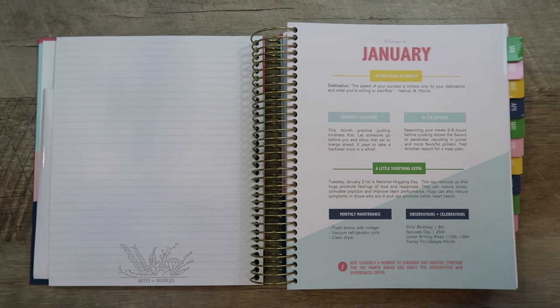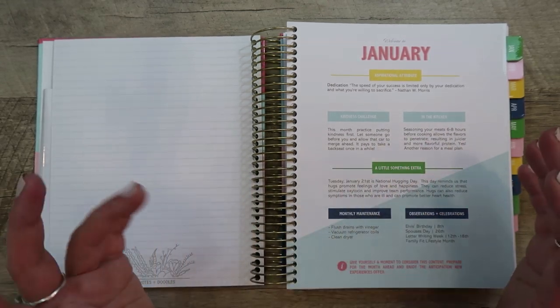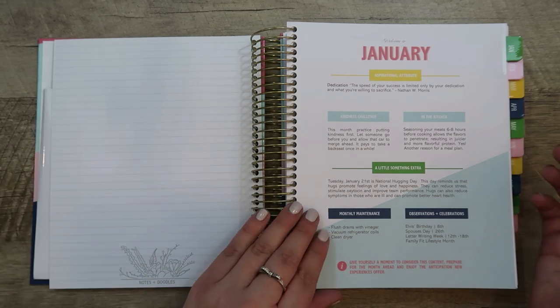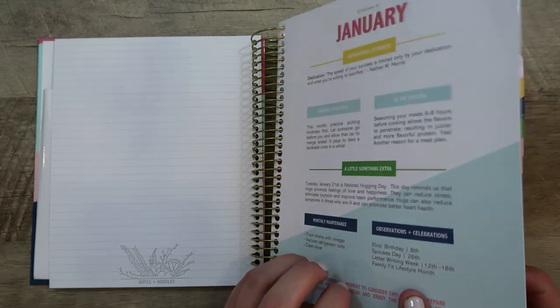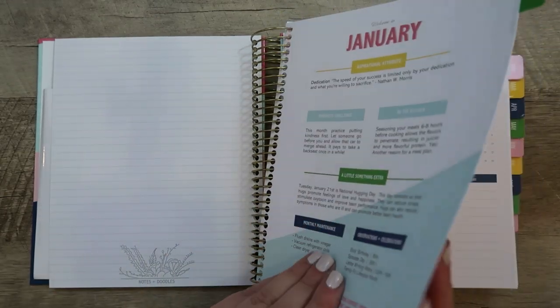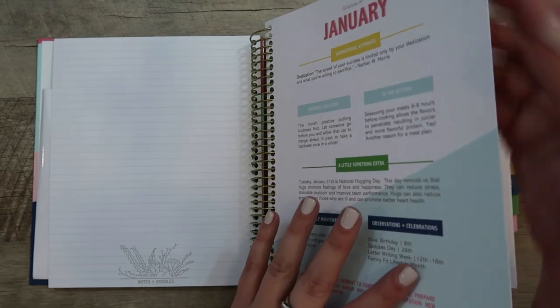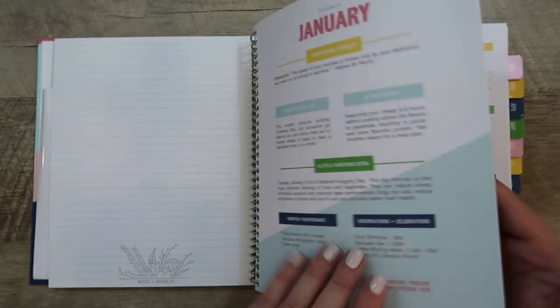And then you have some observations and celebrations. I love this. Letter writing week. Oh, I am all about that. So I love this overview page. It's just some fun things to work on, to try if you don't have any ideas for yourself, which is really cool. Okay, this page also with the tab is a little bit thicker than the other paper. I'll talk a little bit more about the paper at the end, but the page that has the tab, which is just a laminated tab, the skinny tab, is a little bit thicker.